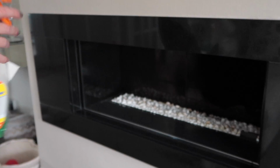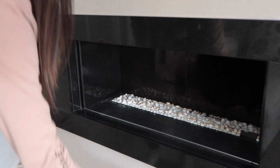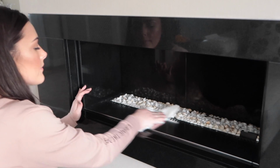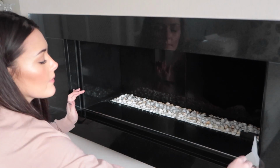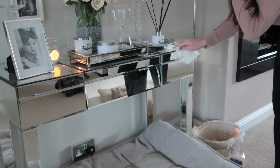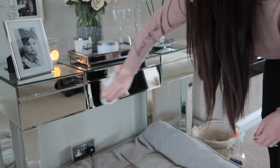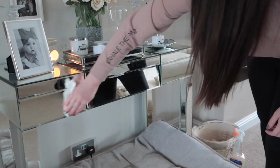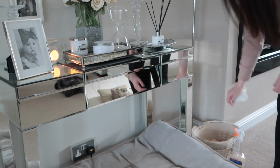And then I give our fire a quick spray and wipe because this is the one part of the house that gets really, really dusty, especially with having a dog. So we make sure that that's nice and clean, and we clean all of our glass furniture as well. It's always got mucky handprints on it, which is good because you can see where the dirt is, but then the dirt is always there, so we need to make sure that is nice and polished up.